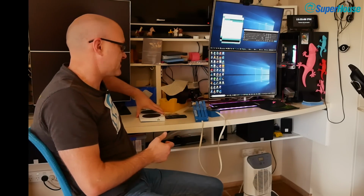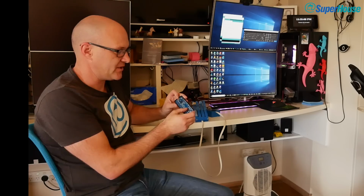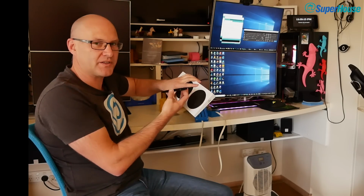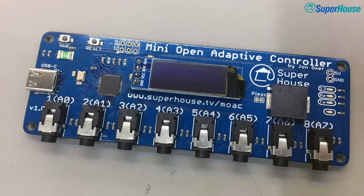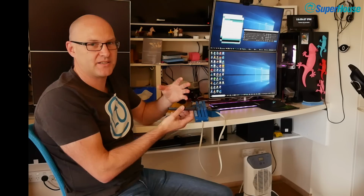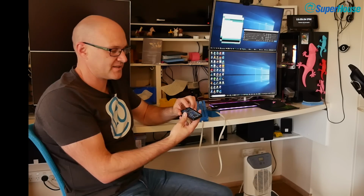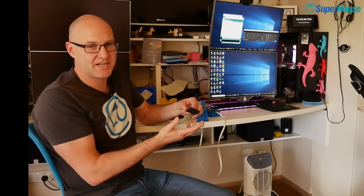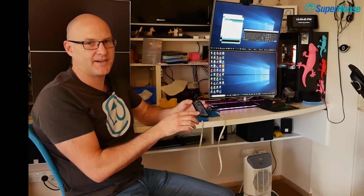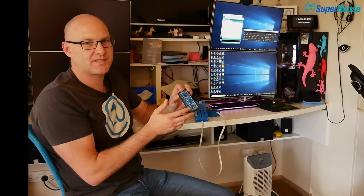So what we wanted to do was something similar to that, but open source, smaller and cheaper. So we've just been working on this, which is the mini open adaptive controller. It's a lot smaller than the Xbox adaptive controller because it doesn't incorporate the controls on it directly. What it provides is a series of 8 inputs in a similar sort of way, 3.5mm mono sockets. So you can just plug in switches or buttons or touch switches or whatever you want to use. It's got USB-C on it, and it has an ATmega 32U4, which is the same as the Arduino Leonardo. So the idea is that with this, you can plug it into your computer, plug in whatever input devices you like, and build your own custom controller. There's also going to be a little OLED on here so that we can do things like have different modes.